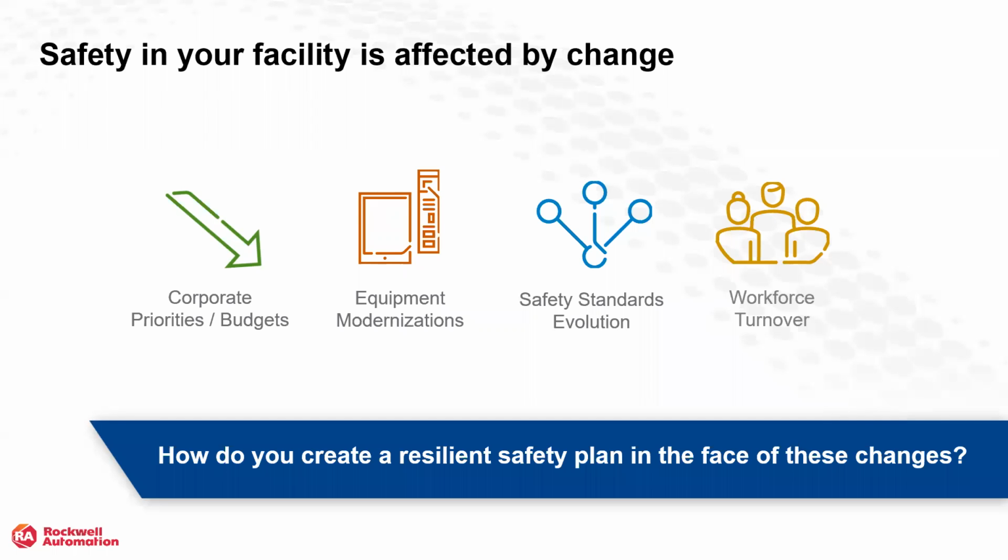You'll notice that arrow is going down, not up, right? Typically, those priorities and budgets change over time. And so you really want a plan that is resilient in the face of those kinds of changes in priorities. You're also likely to have equipment modernization, right?